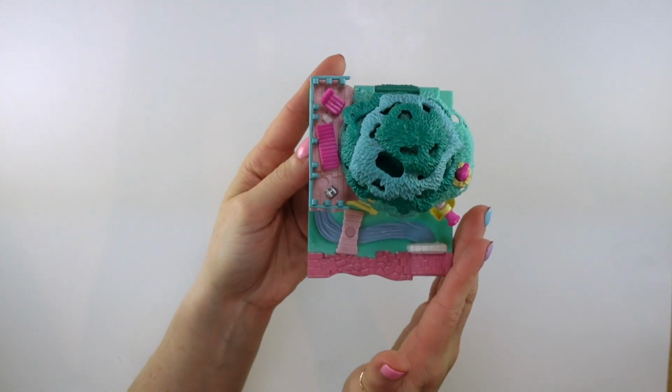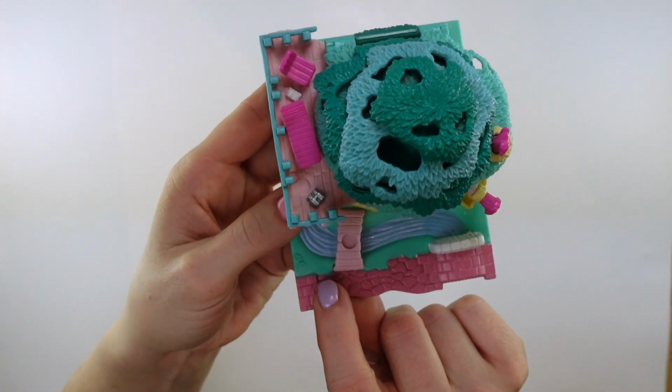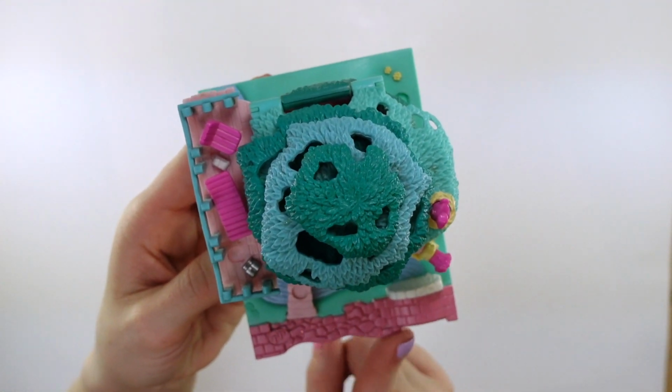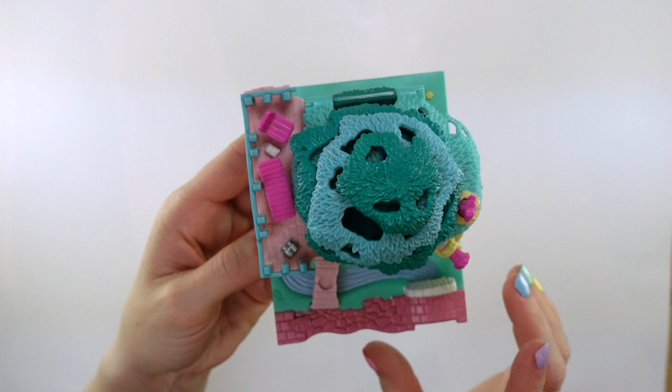So the first thing I like to point out with this set is, of course, it's got that signature Pollyville pink sidewalk, but it also has a bit of a variation to it in the sense that it's kind of cobblestoned here rather than the typical brick, and it's quite jagged, which is neat. It kind of stands out.